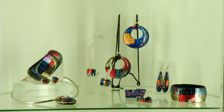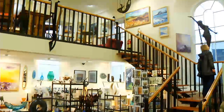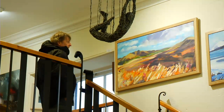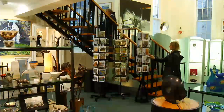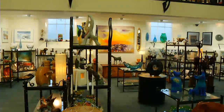Something for everybody. So what kind of people come? Locals, tourists? Quite a mix, really, but we do have regular people come in as well from as far away as Manchester and Newcastle. So how do you source your artists? Are they local? Some of them are local, all of them British designer makers and artists.